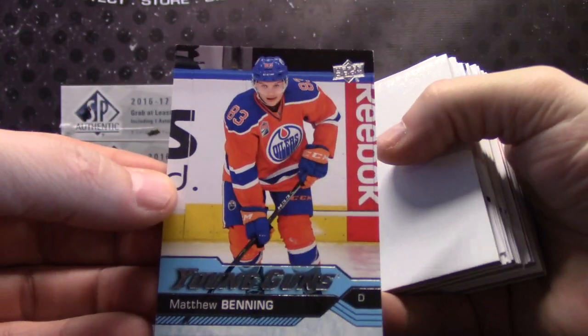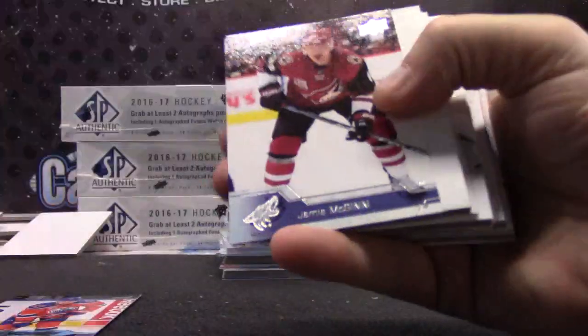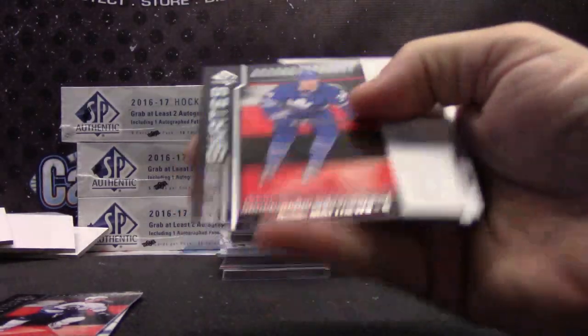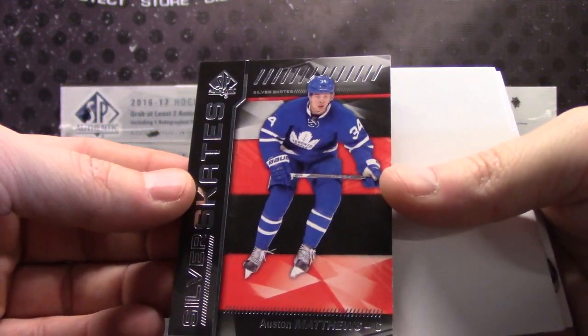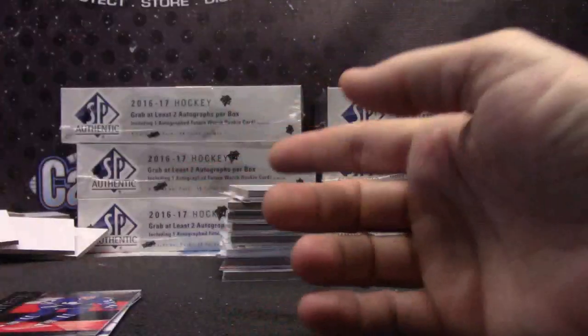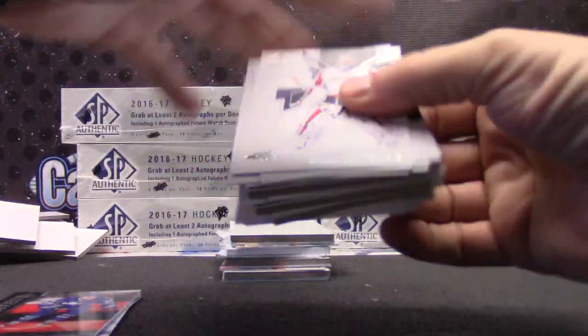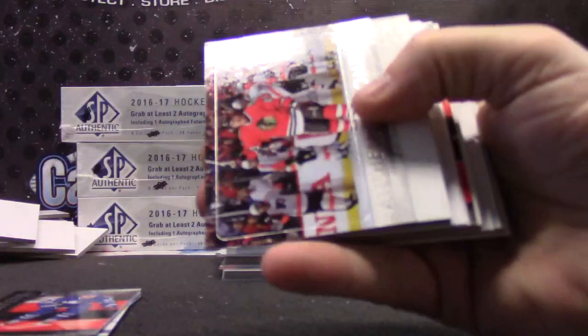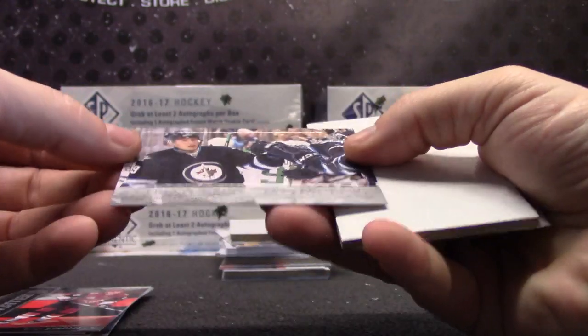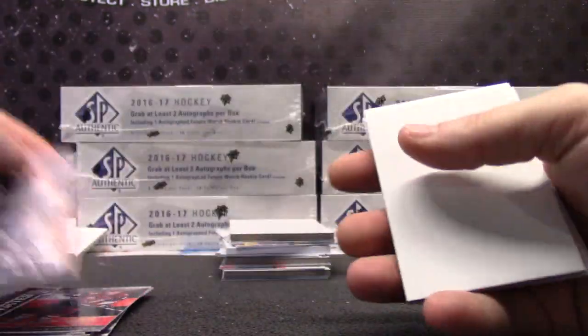Matthew Benning. Jamie. Dennis. Kyle. Austin, Silver Skates. Authentic Moment in Time, Dylan Strome. That one is Line A, Authentic Moment.